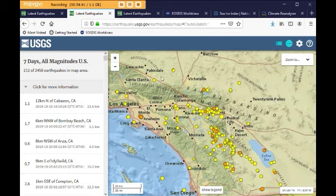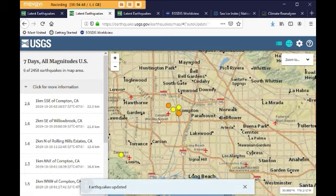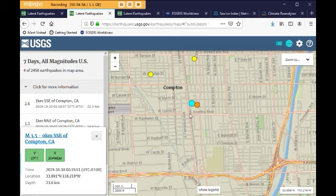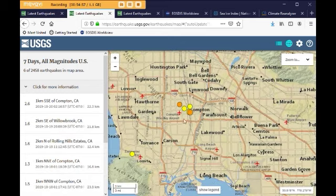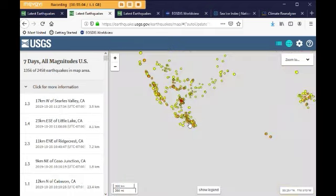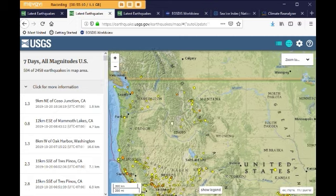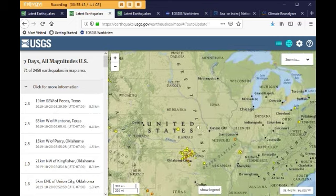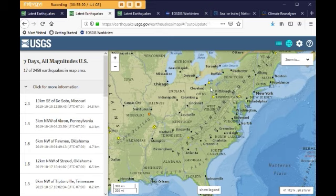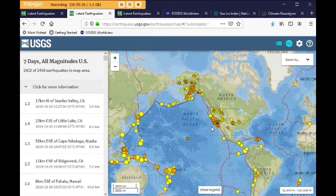And then in Southern California, here's the LA area, had some larger ones down here. 2.6, there was a 3 point something too down here, 3.5. Compton. So that's kind of, and then they're peppered around. Here's Yellowstone, here's Oklahoma, here's New Madrid. We've had some more up here in Pennsylvania and Lake Erie, and so on.